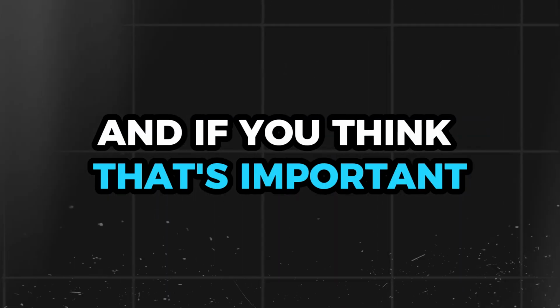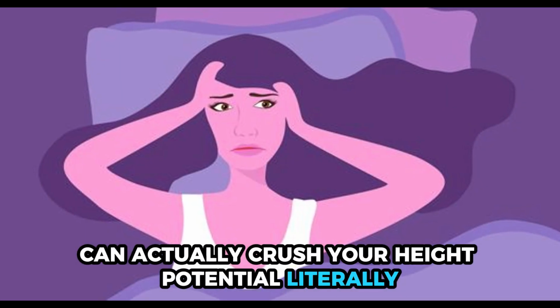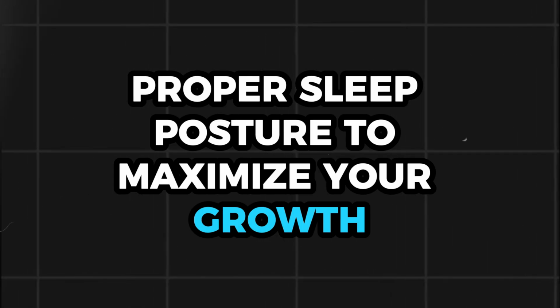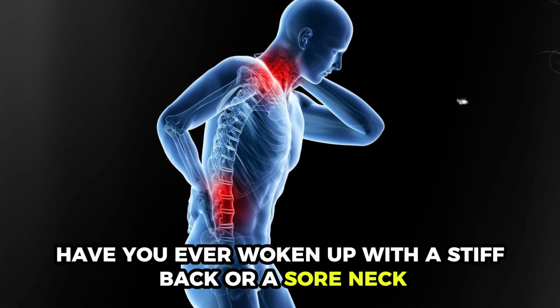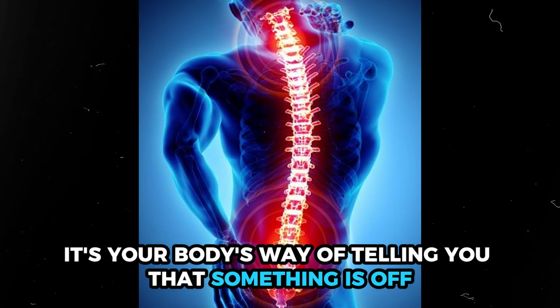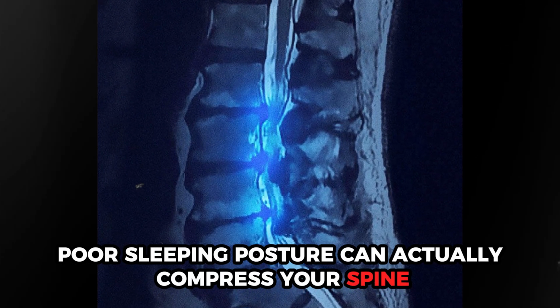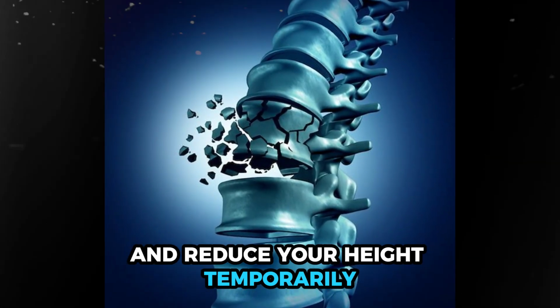And if you think that's important, wait until you hear how the way you lie in bed can actually crush your height potential, literally. Point number 2. Proper sleep posture to maximize your growth. Have you ever woken up with a stiff back or a sore neck? Well, that's not just discomfort, it's your body's way of telling you that something is off. Poor sleeping posture can actually compress your spine and reduce your height temporarily.